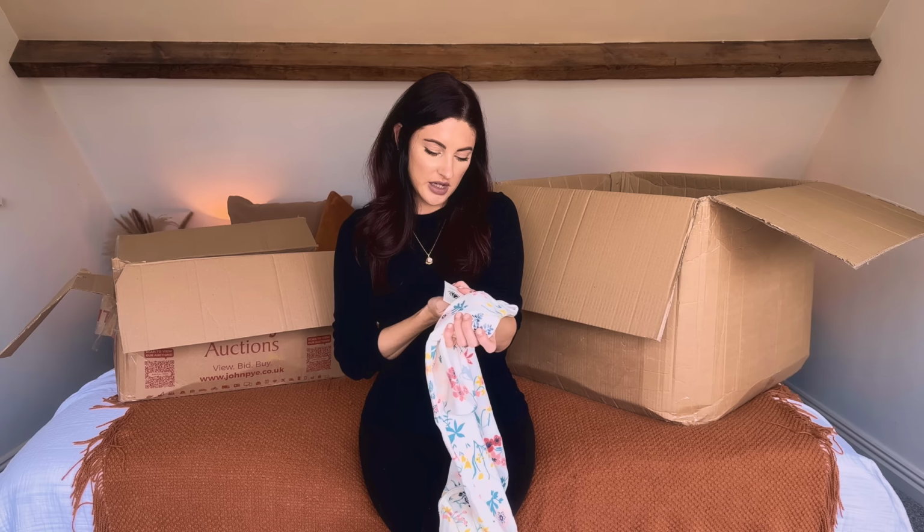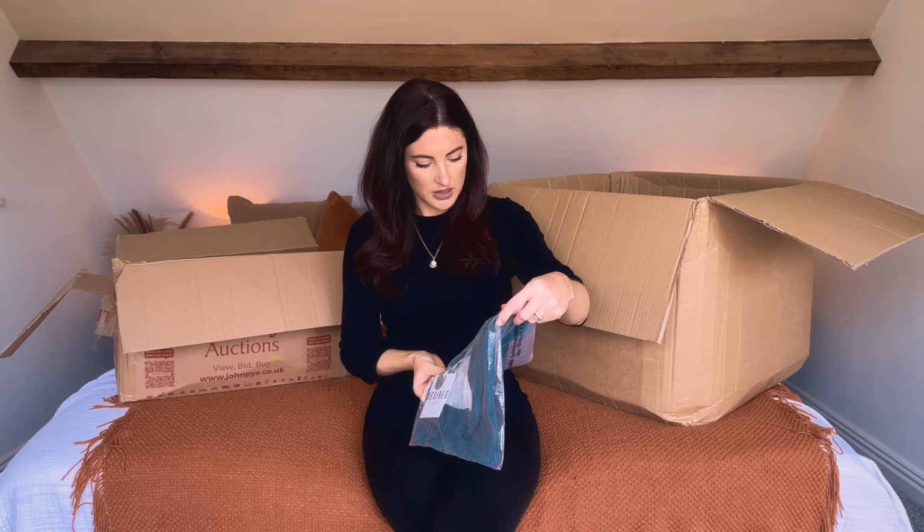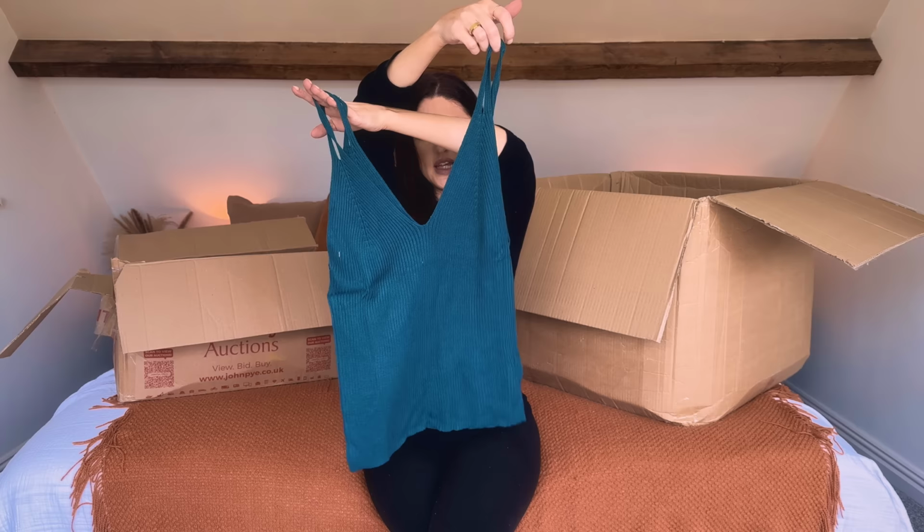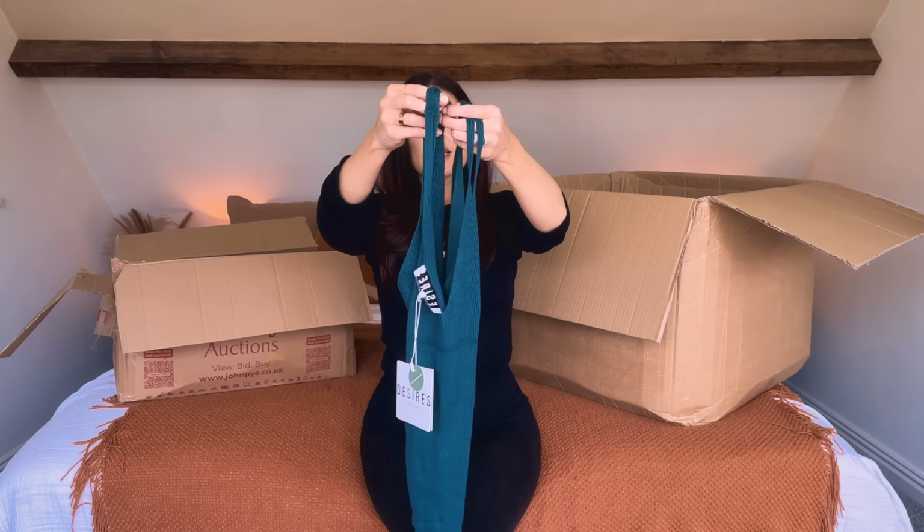Next, what is this? Ooh, this is from a different brand. So this brand is called Desires. I feel like I might have heard of that. The colour's quite cute, but oh, I don't like the style of the top. I definitely wouldn't wear this. It's this sort of deep V-neck ribbed top. Oh, also it's in size large, so it wouldn't fit me. But it feels lovely and soft, and it has these straps on it. They're kind of split apart on the shoulder, so it's quite cute.